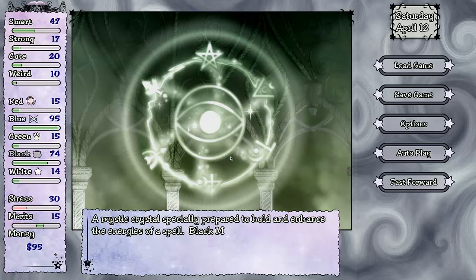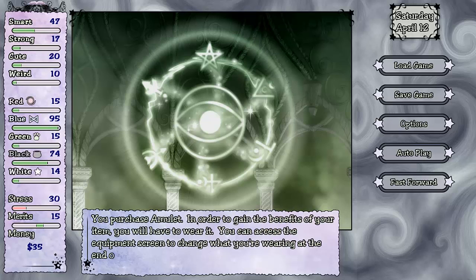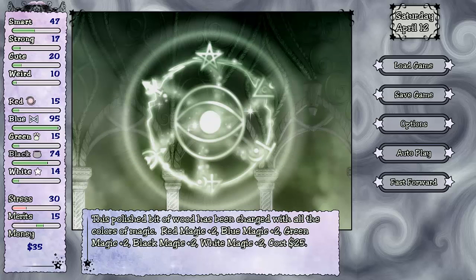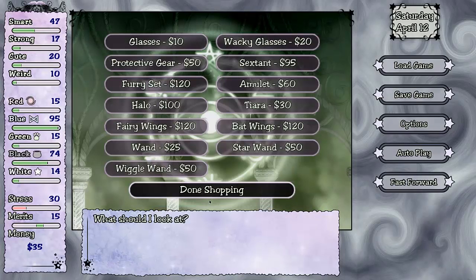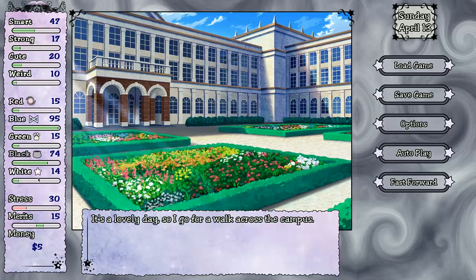Amulet. A mystic crystal specially prepared to hold and enhance the energies of a spell. Black magic plus 30. That's exactly what I need right now. I'm gonna buy the amulet. In order to gain the benefits of your item, you will have to wear it. You can access the equipment screen to change what you're wearing at the end of the week. Can I only wear one accessory? Because I still have 35. So I could buy a wand. All plus 2. Okay. No. Don't want that. Okay, then we're gonna buy a tiara. Okay. Done shopping. Wow, I didn't know it would tell me what it does. I mean, that makes sense, but why? Also, the halo probably gives me a white plus 50.